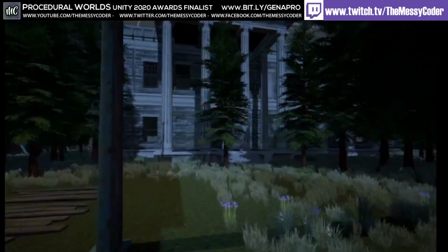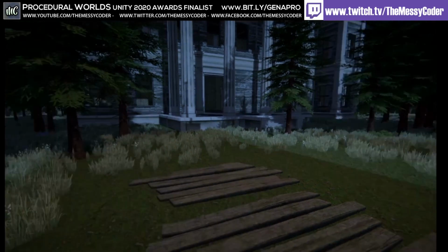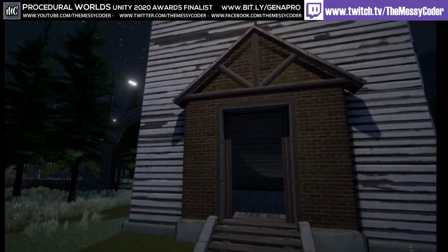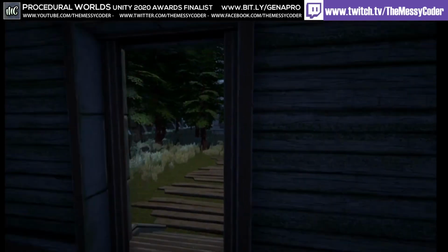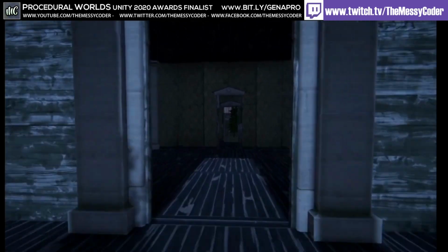All right, so let's have a look in our little area here. Just to show off some of the interesting things about what's going on here, the grass doesn't grow through any of the assets we placed down. The trees aren't in the middle of our procedurally generated thing here. Depending on which room you go into, let's have a look in our little mansion.